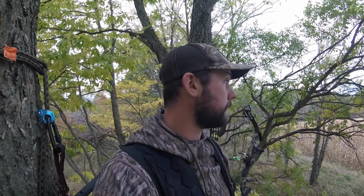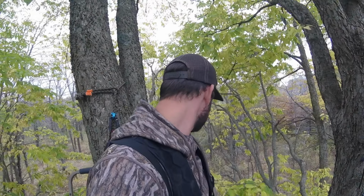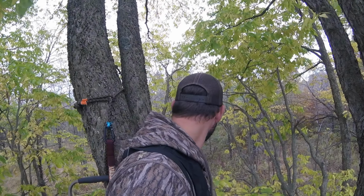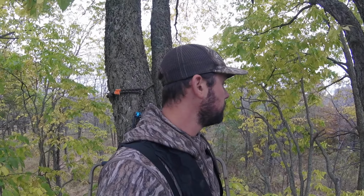So, we got high hopes. Southwest wind. It's more breezy than I thought it was going to be, so I'm happy with that. Hopefully it stays consistent like that, so our wind doesn't swirl. Close to bedding here, really close. So as long as we got in clean, which I think we did, the wind was in our favor to do so. I think somebody will see a deer tonight.